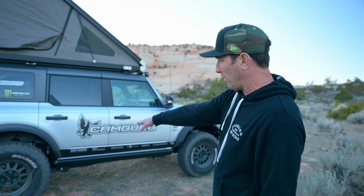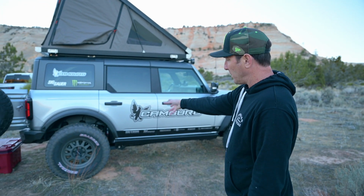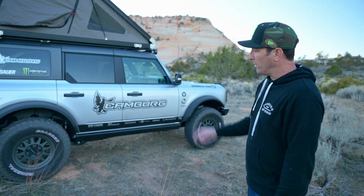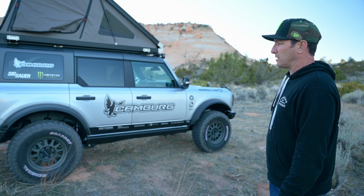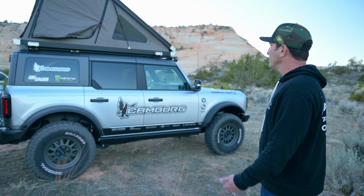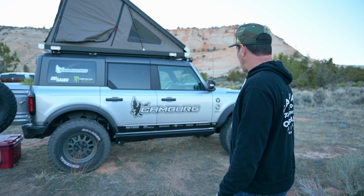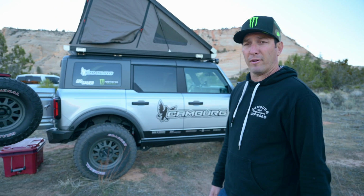We got the billet rear arms, the same shocks in the back that switched it out from spring and shock into more of a coilover setup now. Also has the DSCs on it, got the spare on the back. Gonna be adding some more stuff in here as time goes on, but that's the Bronco for right now.